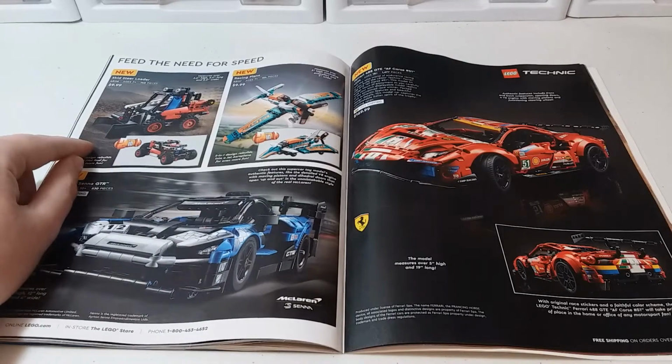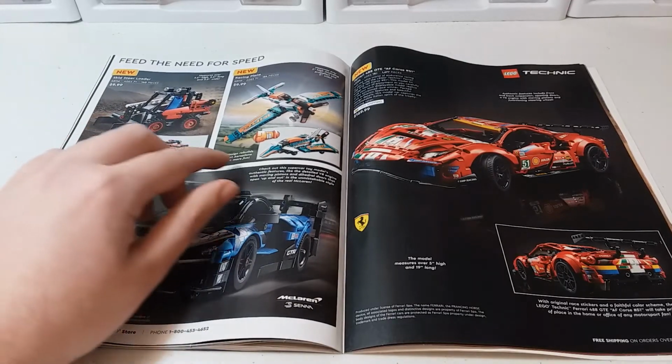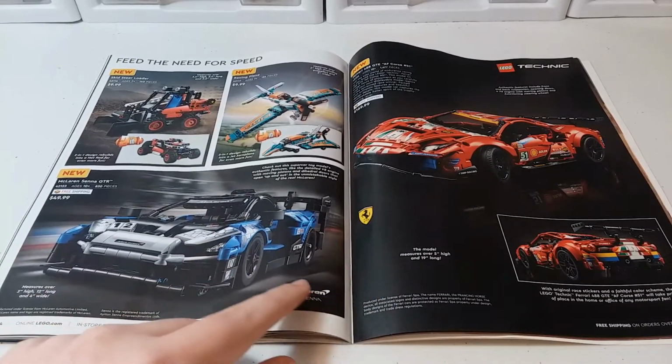So you've got the Skid Steer Loader. Pretty neat for $10. Same for the Racing Plane. Both are pretty good builds. McLaren Senna GTR.